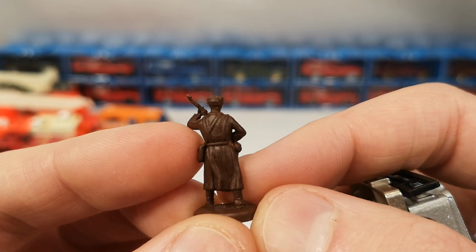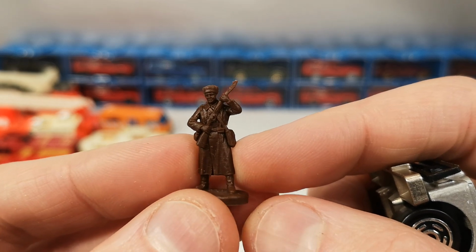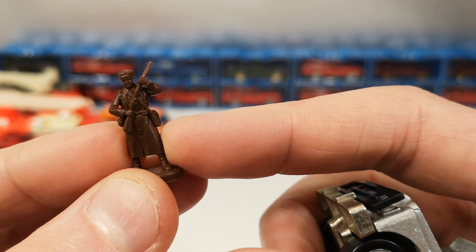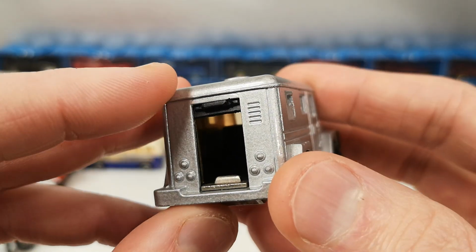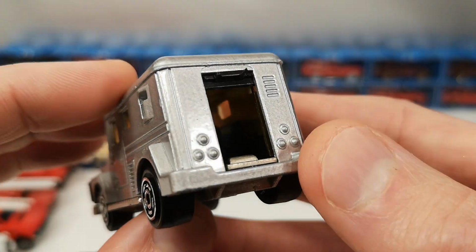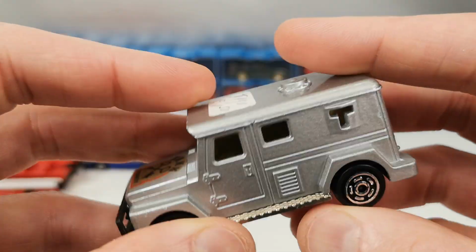Maybe the person who had it before me wanted this to kind of look like a bank security officer. I don't know. Not going to put it back in there. Just thought it was funny to show for the video. Yeah, not much to see in there. It's just empty. This has no suspension, by the way.